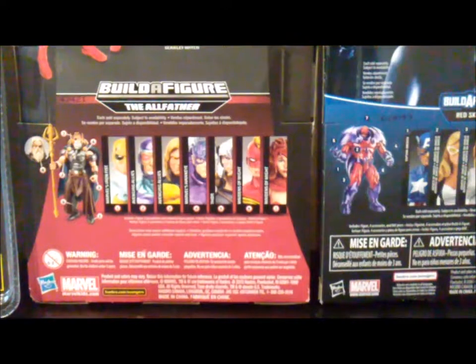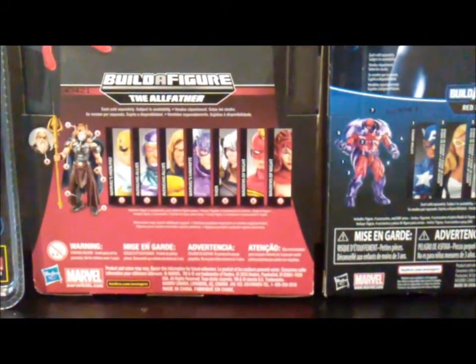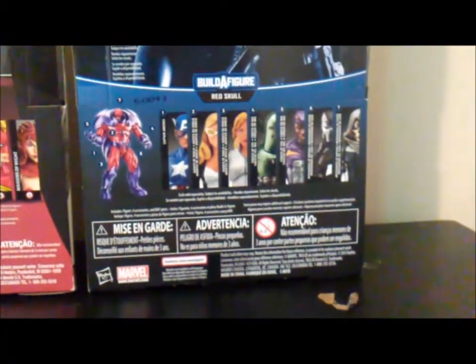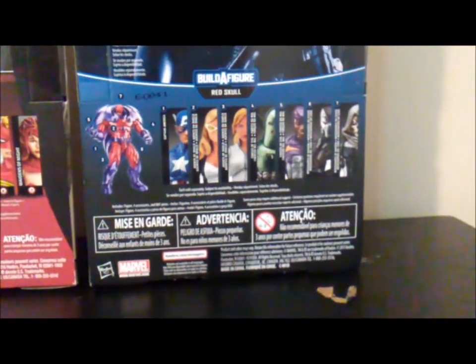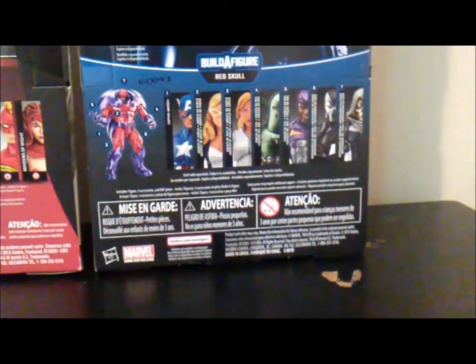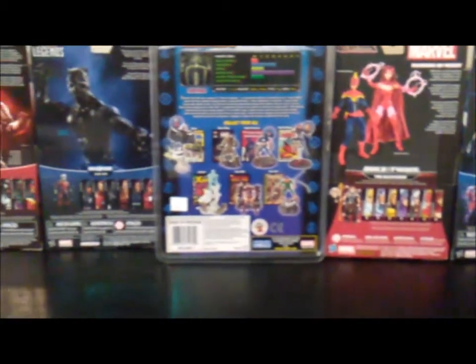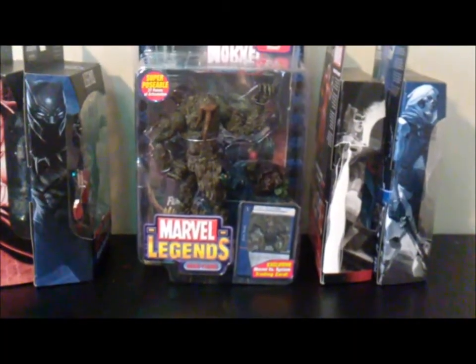Here's the Scarlet Witch's wave, which has the All-Father, Odin. And lastly, here is Tasky's wave, Taskmaster's wave, which is a collection of the Red Skull, but it's actually Red Onslaught. So pretty cool. All right, let's take a look at the side. Okay, here's a quick look at the sides.